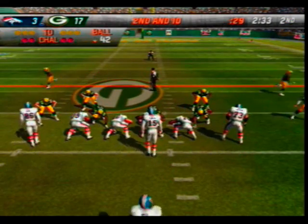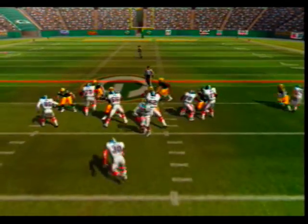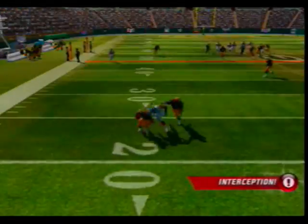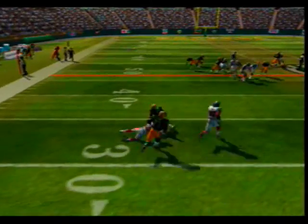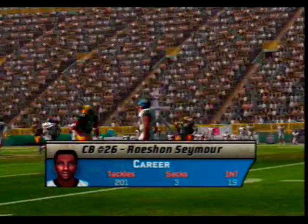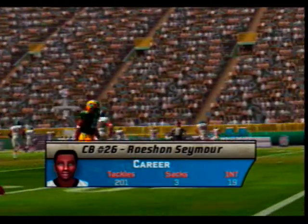He gets the carry. Fakes the handoff. Deep throw. It's going the other way. The alert cornerback gets the interception. He has a way of becoming a receiver. He just shadows so well.